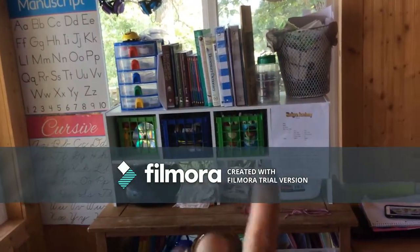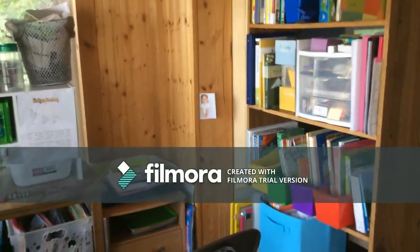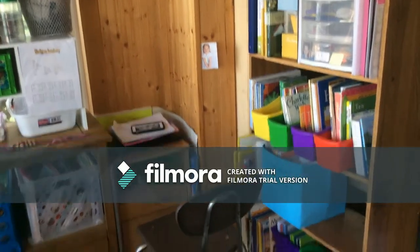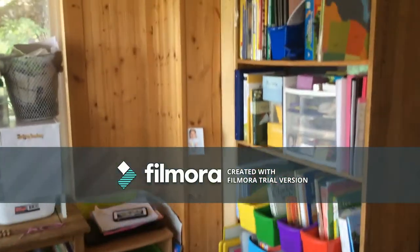This is kind of like my little station. Here's all our pens and pencils. And then this is our read-alouds all right here. This is our morning box, which I'll go into later. But we are ready for the first day of school.